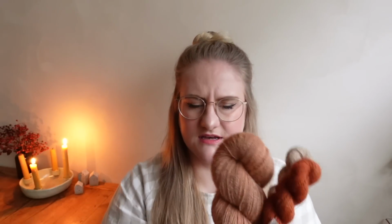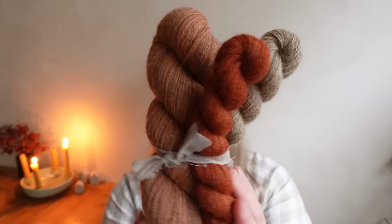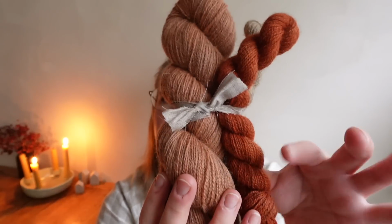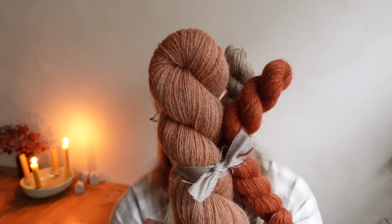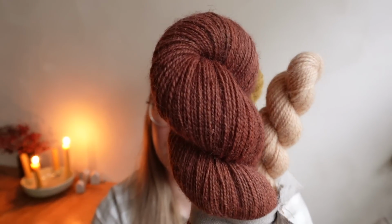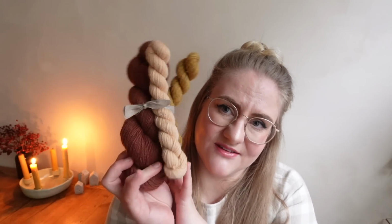Next up we have ginger, and this one is kind of like our ginger colorway, inspired by warm tones, and has this deep rust reddish mini, and the more beigey one, and then the kind of rusty orange apricot main skein. So this one is ginger. And last we have nutmeg with a reddish undertoned brown main skein, a peach colored mini, and a golden yellow mini. So this one is nutmeg.